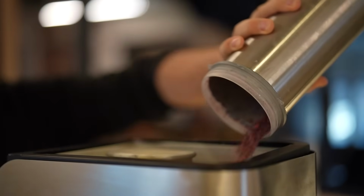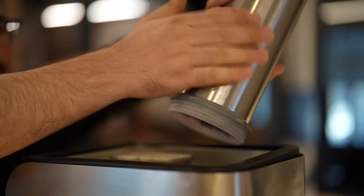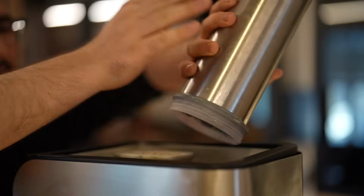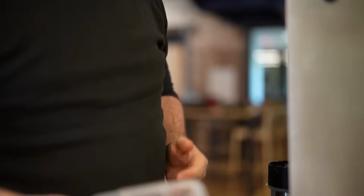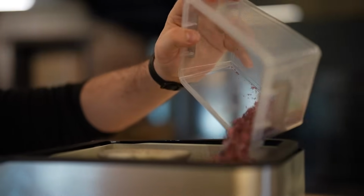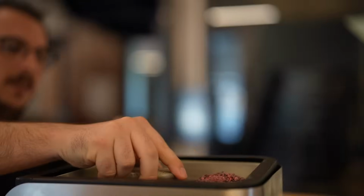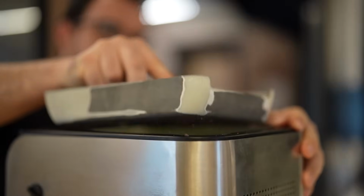What we're doing now is putting all the pieces through a filter. This filter only allows pieces that are smaller than 2 millimeters to go to the funnel that's going to feed into the extruder. We also pre-shredded some additional pieces just because we have them and we don't want to waste any plastic. So let me just put that in. And what we do now is shake the funnel a bit, and you're going to be able to see that some of them go down.